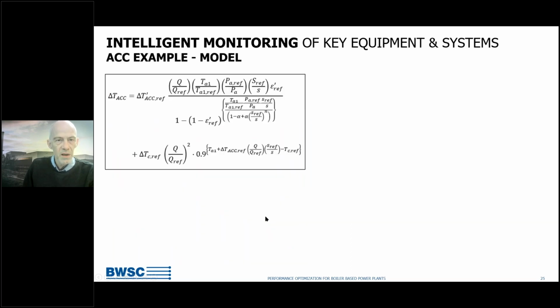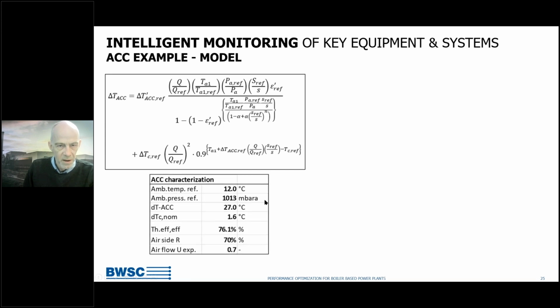The trick is then to make a model of the condenser, and it could look like this. This is a structured model which can actually reproduce more or less all air-cooled condensers. And it looks a bit nasty, but at the end of the day, it actually only relies on very few parameters, and some of them are not very important. You can actually guess them without much significance.